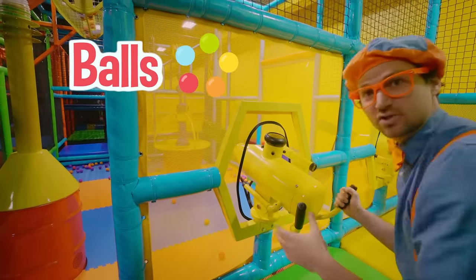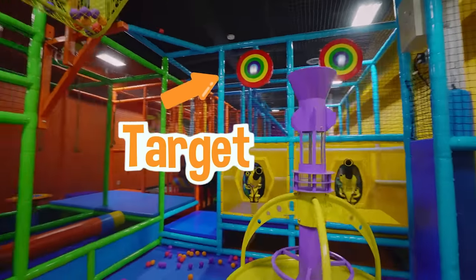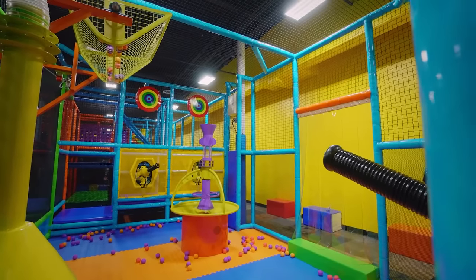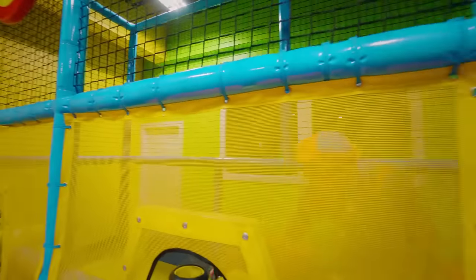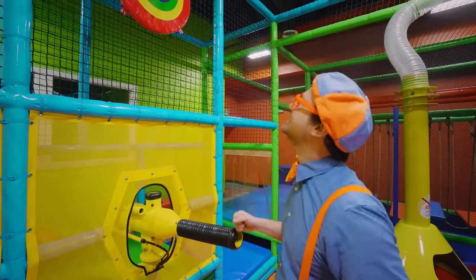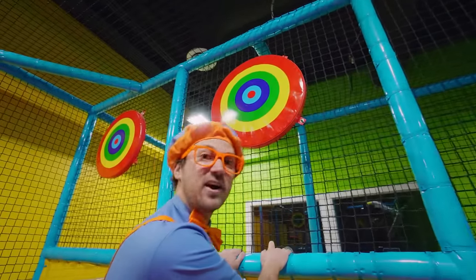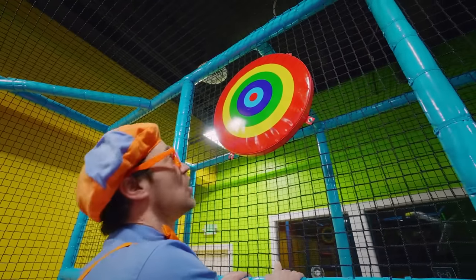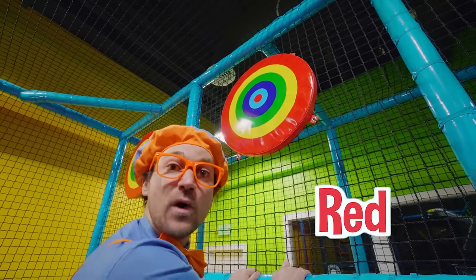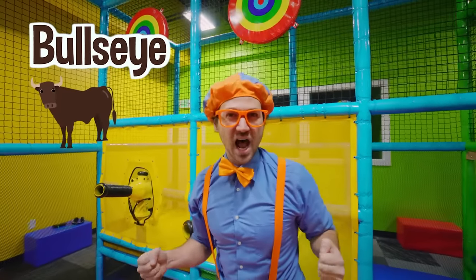I'm shooting these balls out of this toy gun. Whoa! Go on the other side and let's see if I can hit the target. Whoa! That was awesome! I didn't hit the target, but I was certainly close. Hey, speaking of targets, look right up there. Whoa, do you see the colors of the target? Yeah, from the outside in, there's red, yellow, green, purple, blue, and red again. Hey, do you know what the very center of the target is called? That is called the bullseye. Yeah.